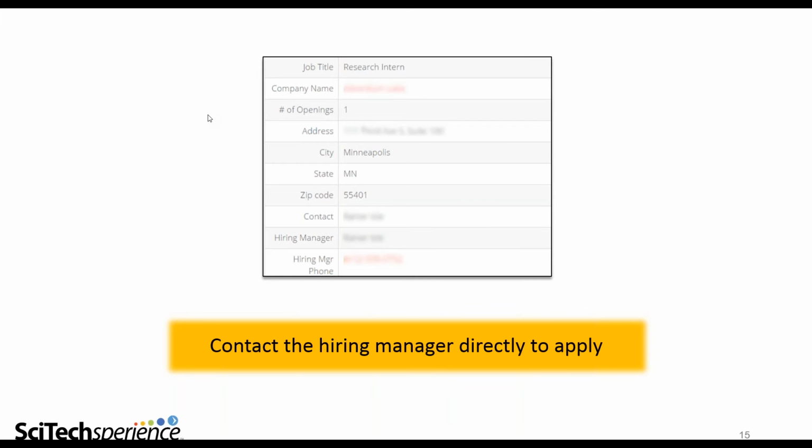Once you've identified a job you're interested in, the next step is to reach out to the hiring manager listed on the job posting. Every internship posting on our job board will include contact information like you see here. And I'm hearing from Becky that there's another question coming in. That's great. A student is wondering whether there's any way to apply to internships directly through the website rather than contacting a hiring manager. That's a great question, and the answer is no. The way to apply for internships through SciTechsperience is to contact the listed hiring manager directly.